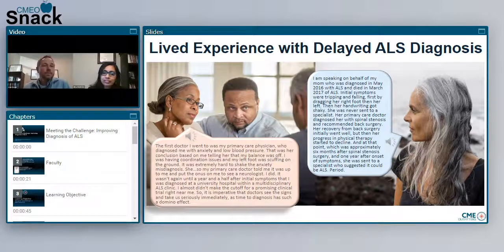So my primary care doctor told me it was up to me and put the onus on me to see a neurologist. I did. It wasn't again until a year and a half after initial symptoms that I was diagnosed at a university hospital within a multidisciplinary ALS clinic. I almost didn't make the cutoff for a promising clinical trial right near me.